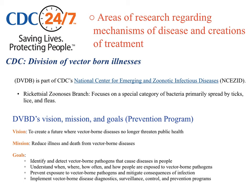So the goal is to identify and detect vector-borne pathogens that cause the disease in people, which would be ticks, and then understand when, where, and how often people are exposed to the vector-borne pathogens. I listed some places that are high in the area, so they're probably really into looking into that. They also want to prevent exposure to vector-borne pathogens and mitigate consequences of the infection, and they want to implement vector-borne disease diagnostics, surveillance, control, and prevention programs.